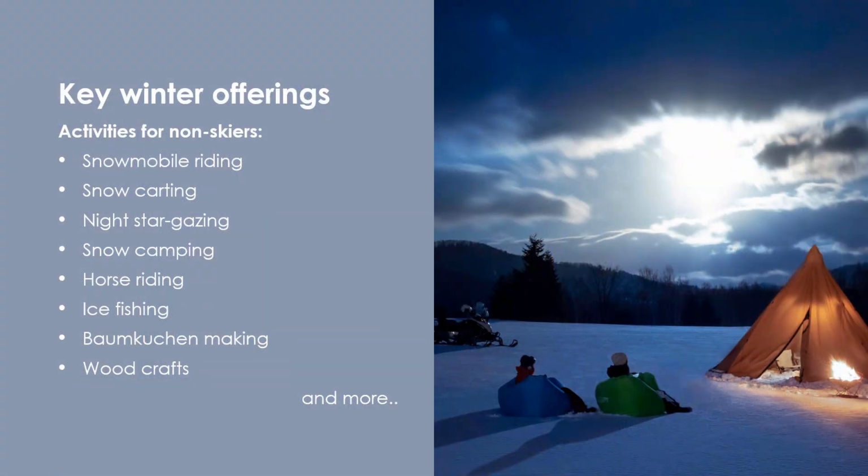Our resort also offers a variety of activities for non-skiers. These include snowmobile rides, camping, hole fishing, snowshoe hiking, snow karting, craft workshops, and special Christmas activities to enjoy the festive time of the year.